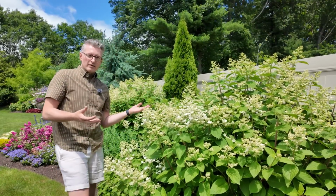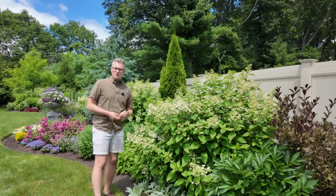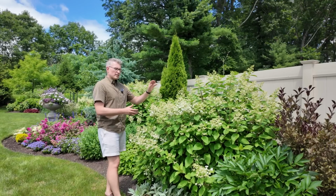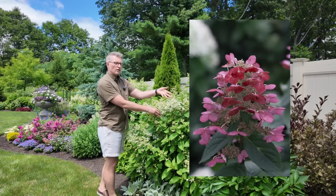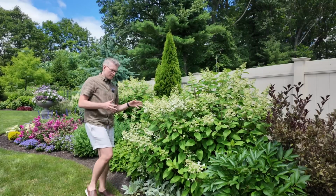This is one of the big ones. This is gonna get you to 6 by 6, as you can see. It's pretty close to that at this point now. These also are the kind of hydrangea that start white, and then they will begin transitioning to pink by blushing pink at the bottom and moving pink all the way up to the top. Love a panicle hydrangea. We have quite a few of them.